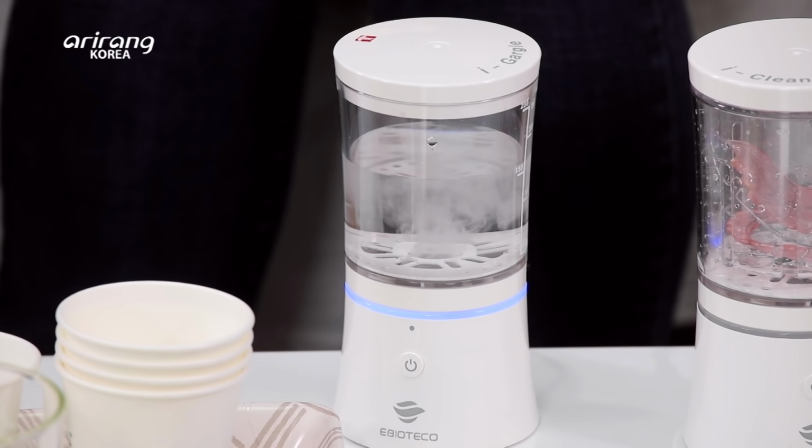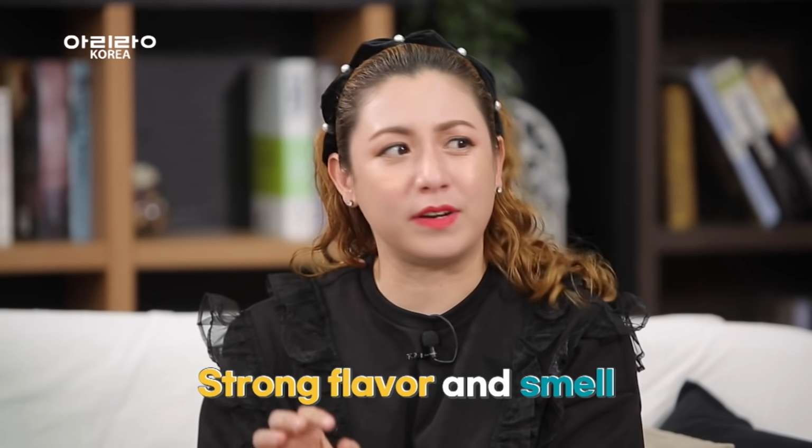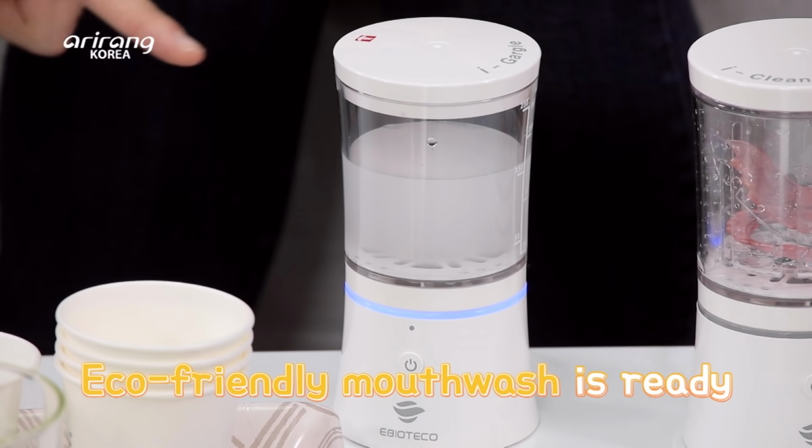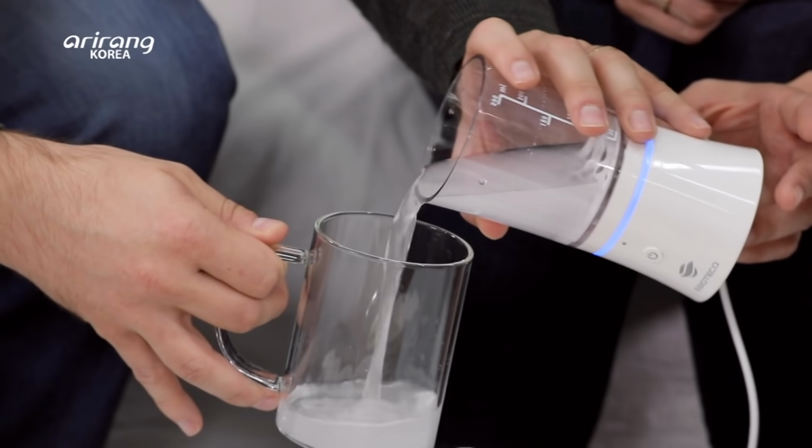Now that's pretty cool. Okay. So I think what's interesting about this one also is because let's say when you try normal mouthwash, sometimes it actually tastes pretty bad. Yes. It tastes like very spicy. Right. Sometimes it's very, very strong. So I think this is very good for me.